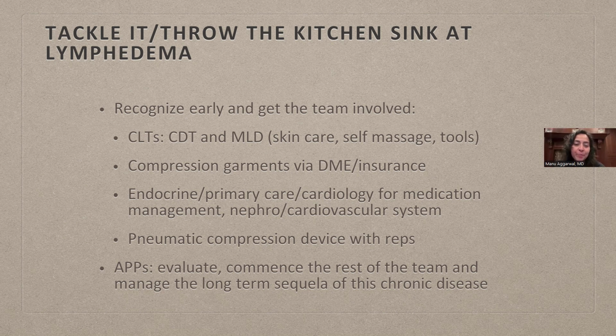Thank you. So compression garments, definitely a discussion at the very first visit. We're also figuring out with the patient, and just putting a little bug in their ear, what are their dietary habits? Are these patients really needing to be evaluated from an endocrine standpoint? Do they need to be on a GLP-1 for their weight issues? Do they have a recent echocardiogram? Are we dealing with heart issues? Are we dealing with kidney issues?